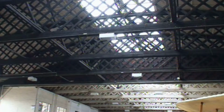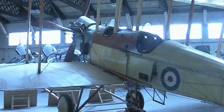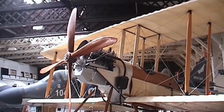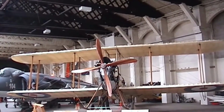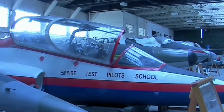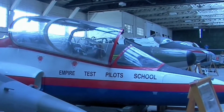Painstakingly constructed by the volunteers, this is a replica of the first aircraft to land here and at Boscombe Down. The BE-2B used wing warping to control its movements, a la the Wright brothers. It's quite a thought that the BE-2C shot down a number of airships. The Empire Test Pilot School was the first in the world and is still operational.